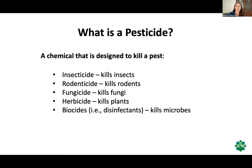So what is the knee-jerk reaction oftentimes for a pest? Well, a lot of people reach for a can of pesticide. And if we think about the word pesticide, what is a pesticide? The ending of the word, the suffix -cide, means to kill, so to kill a pest. And these chemicals are made on purpose to be harmful to life in some way. They might interfere with nerve or muscle function, they might be stomach poisons, they might thin the blood, but there are other mechanisms in them to make them kill a pest.